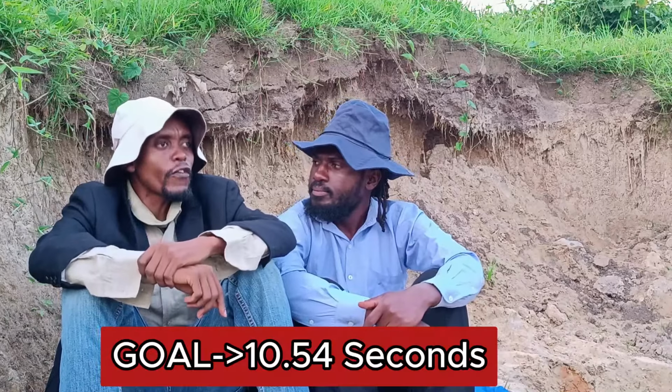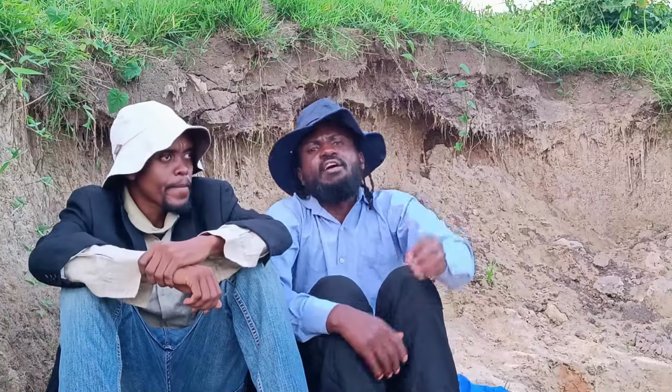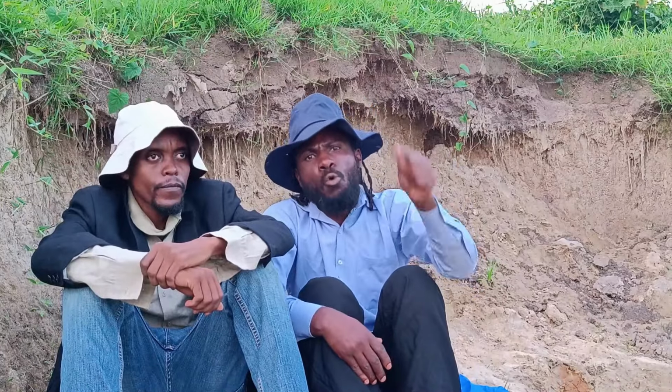Number 5. Number 5 is Christian Eriksen for Tottenham Hotspur by then. He scored this goal at 10.54 seconds on 31st January 2018 when Tottenham Hotspur was playing Manchester City at Wembley Stadium. What else do you know? This is the fastest goal ever at the new Wembley Stadium.